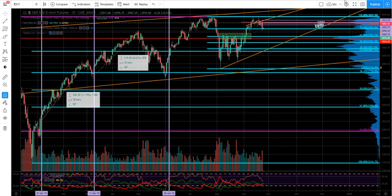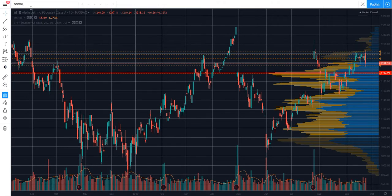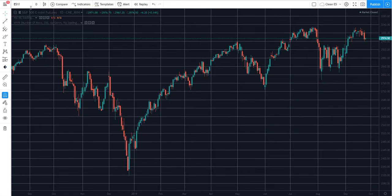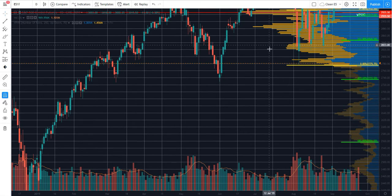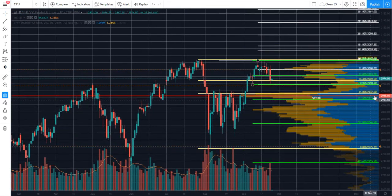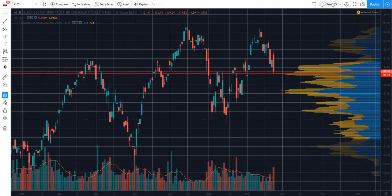Hope it's referenced when we looked at the ES chart about why we want to have volume below us. Again, if you missed that part, you want to see volume below you because it's acting as demand. So like I said, 29.15 to 29.32 on the ES chart. But anyway, all right.